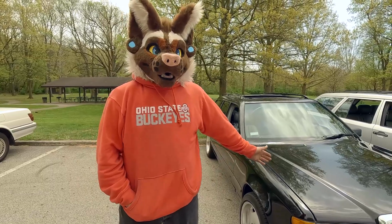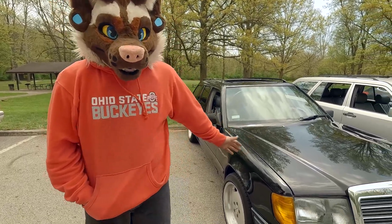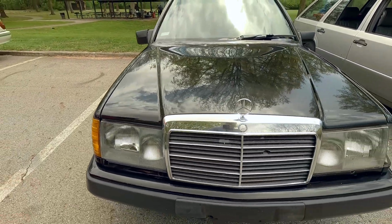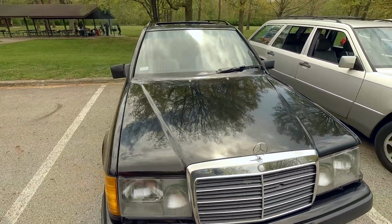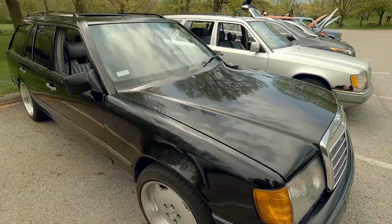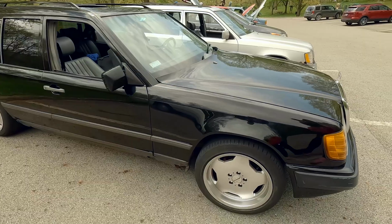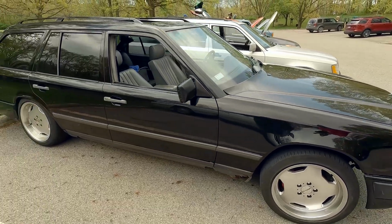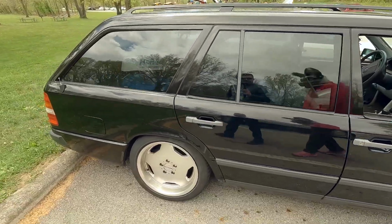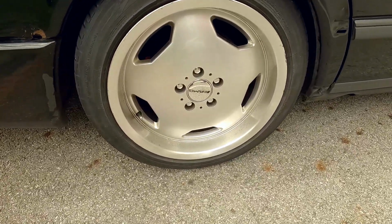This is my 1988 Mercedes-Benz 300 TE. It is powered by an M103 3-liter inline-6 single overhead cam, 4-speed automatic, adjustable rear suspension in the back, which does not work, sunroof, dual power seats. It is the epitome of luxury, all packaged in a piece of junk. 17x8 Alzor wheels, AMG center caps, of course.